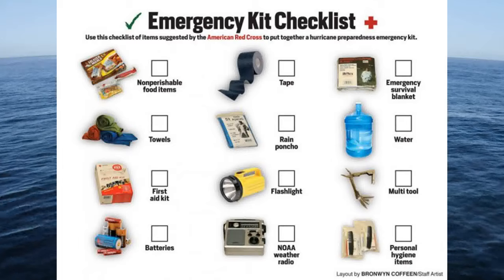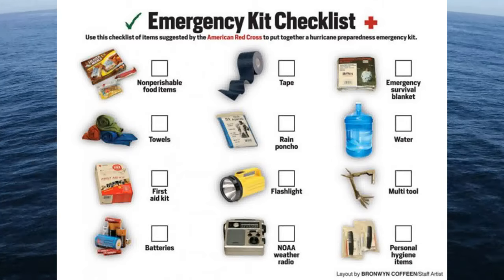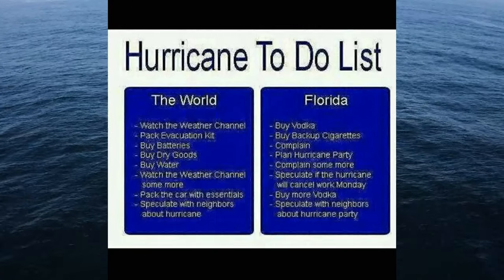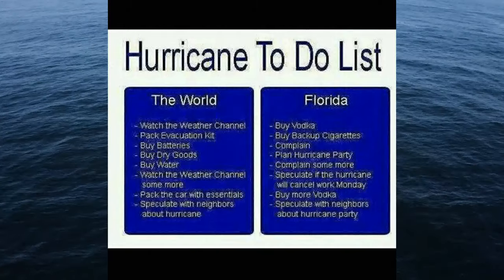Now, it's the most vital for all known forms of life that is out there. Water is the most important thing. So today we're going to start this series off, emergency preparedness on water.